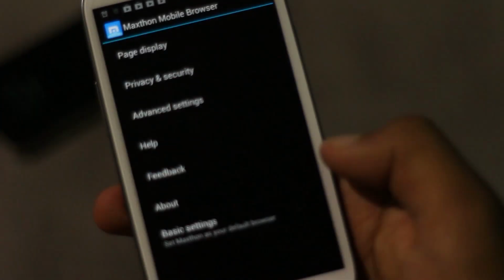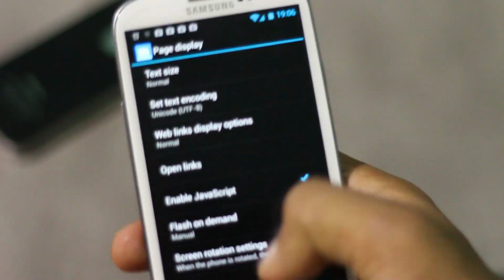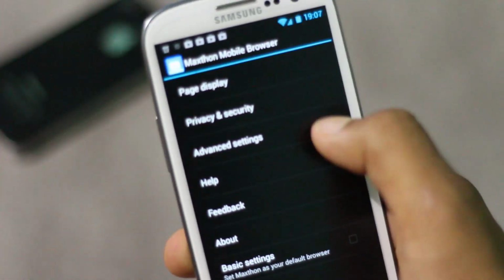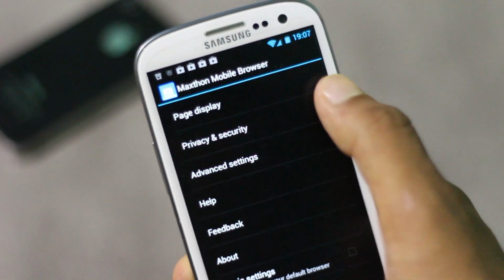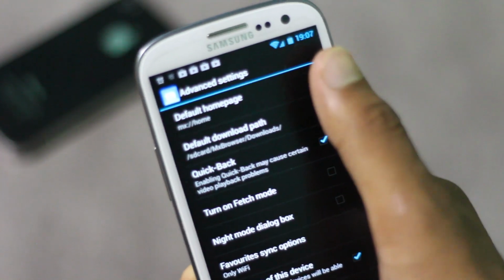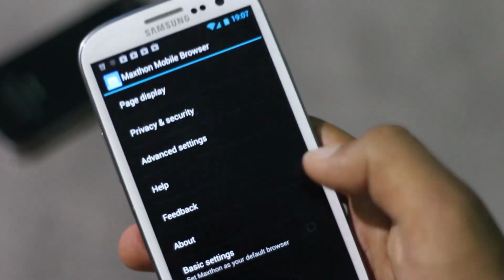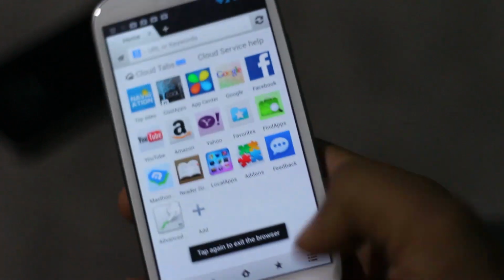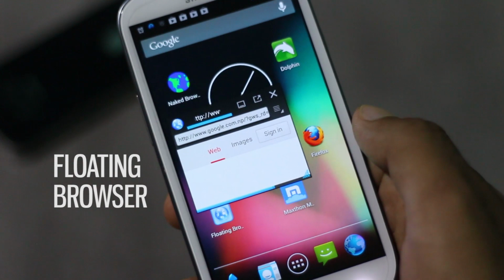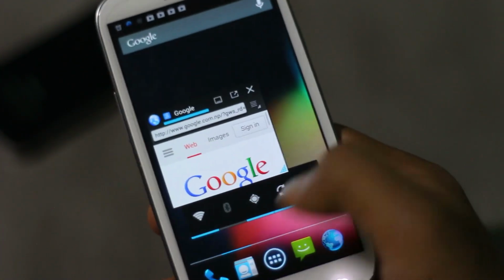And from the settings menu, you can just change the text size, encoding type, gesture settings, and all the other basic settings. And from here you can just delete the history. And from advanced settings, you can change the default home page, download path, and all the other basic stuff. So that's all about this web browser. And lastly, we have Floating browser. So by the name, this browser will stay on your screen wherever you go.